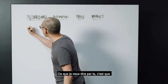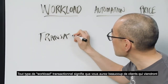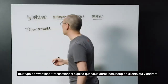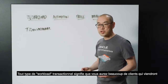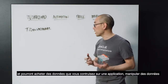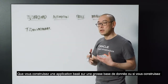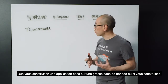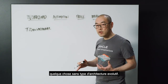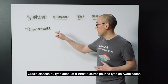So what do I mean by that? So any type of transactional workload, meaning you're going to have lots of customers coming in and being able to buy things or being able to manipulate data. Whether you're going to be building an application that's based on a large database or if you're going to be building it using NoSQL or scale-out types of architectures, Oracle Cloud actually has the right kind of infrastructure for that type of workload.